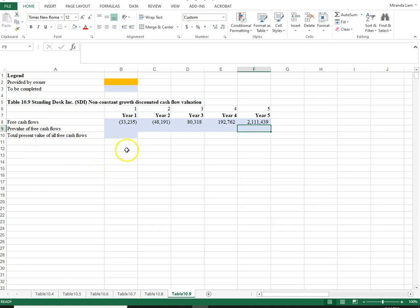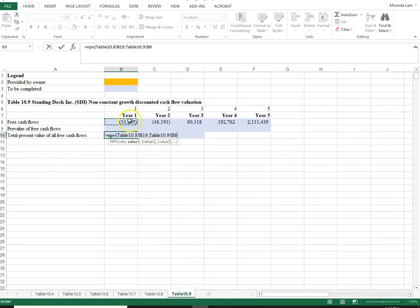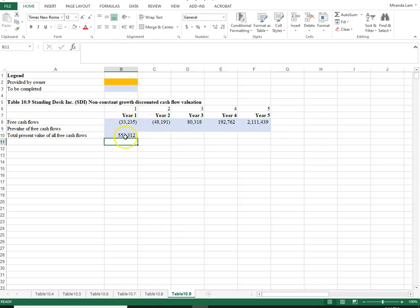So you can compute the present value, or you can just compute using the net present value function. So if you use the net present value function, the discount rate is the cost of equity. So that's from table 8. And then the cash flow. In here, we start with cash flow in year 1. Notice that this is already cash flow in year 1. This is the total present value of all the free cash flow. So here is another approach to estimate a firm's value using the discounted cash flow method. Good luck.